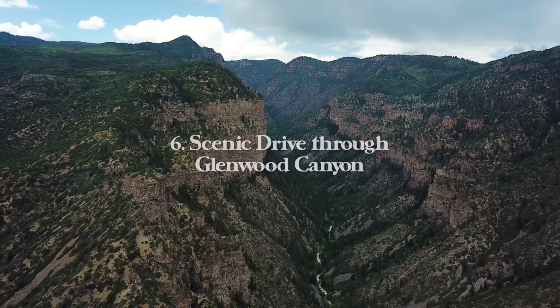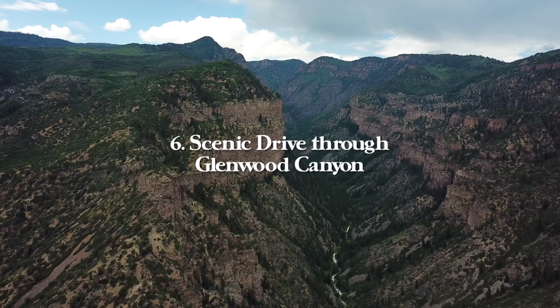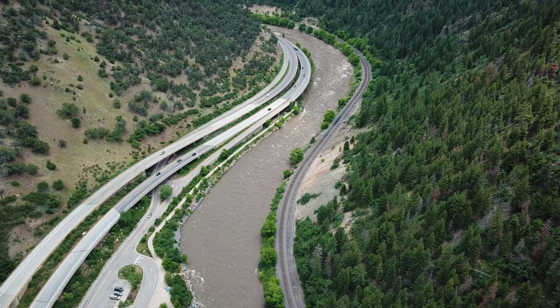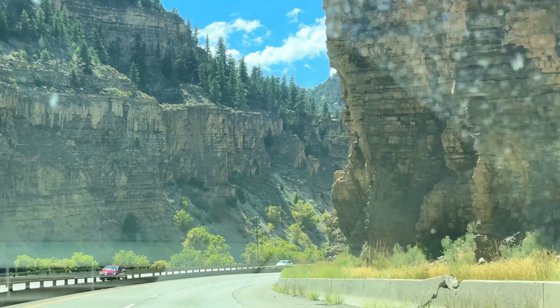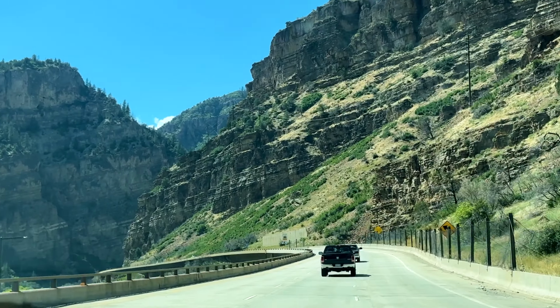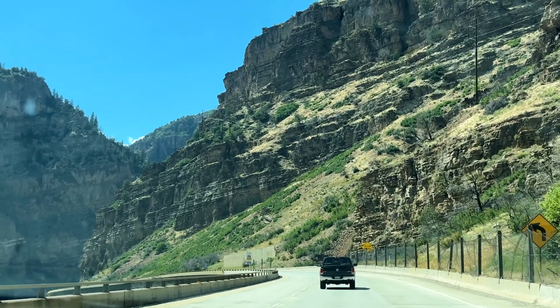At number 6, we're heading out of town for a scenic drive through Glenwood Canyon. The canyon connects the town of Glenwood Springs and Dotsero. It's a 15-mile canyon that makes for a beautiful drive where you're going to be surrounded by 1,300-foot canyon walls right above the Colorado River. It's the largest canyon in northern Colorado.